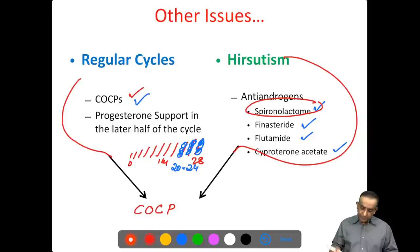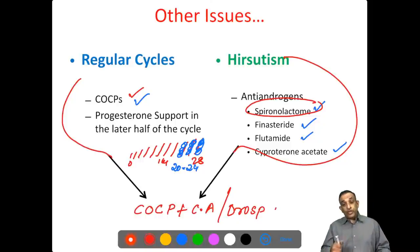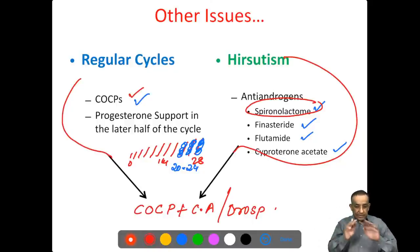You want to be much smarter? What you can do is give a combined pill along with a drug like cyproterone acetate. We can also try drospirenone. Now, these are the new exciting drugs. They have asked you this question. What are the drugs which you can give for regular cycles in PCOS along with acne management? You know, acne is part of hirsutism. So when they ask you that question, let's not get confused. Regular cycles, OC pills. Hirsutism, spironolactone. Regular cycles and hirsutism together, OC pills are enough.